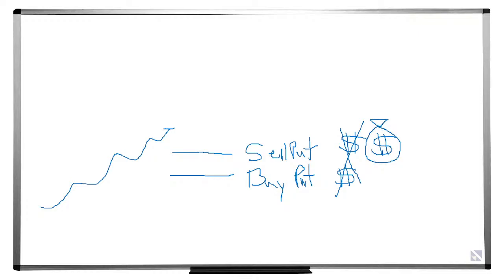Remember, both of these things are done at the exact same time with your broker. You just click, you say, I want to sell this one. You click another button that says, I want to buy this one. And then your broker takes care of the rest. So that's a high level oversimplification, but that's really all that's involved. And if you remember from earlier, the stock could go up and you make money. It could go sideways and you make money. It could come down and you could still make money.